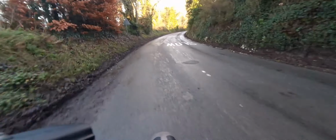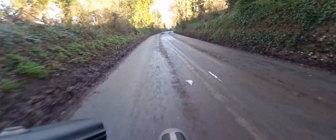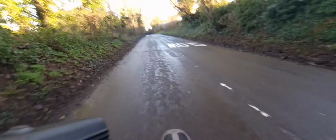Yes, and another big factor, I've mentioned it several times, these tyres stick to this road really good. They're roaring. We're going up this hill at 17 miles an hour.